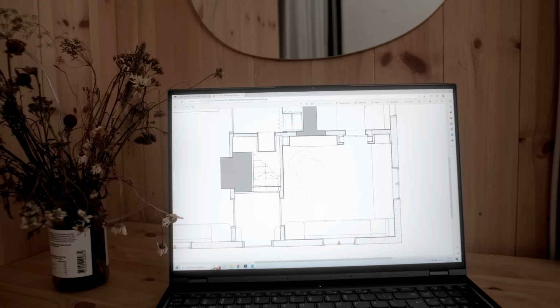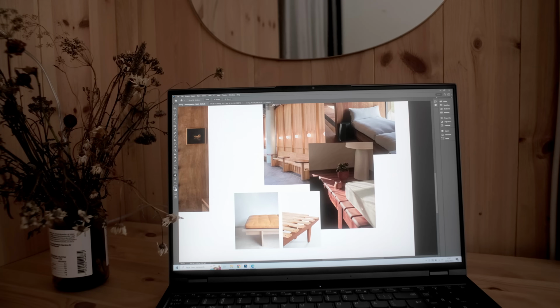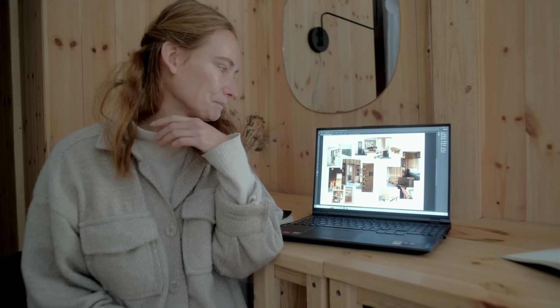The desk will then turn into banquette seating. This banquette seating is going to be multifunctional. So I'm going to be doing something a little bit different with the banquette seating as well.